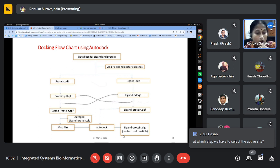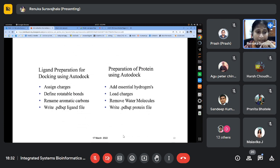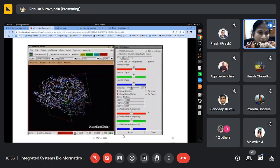And then I will also show how to analyze the data, and also how to visualize the complexes. So these are the basic parameters which you have to do for the AutoDock ligand preparation, as well as the AutoDock protein preparation, where we develop both the PDBQT files. And as I was telling you before, the grid xyz coordinates, and also the spacing, meaning how much resolution, play a very important role. All these are very important when we are saving the GPF file. So this is how we do the grid parameterization.